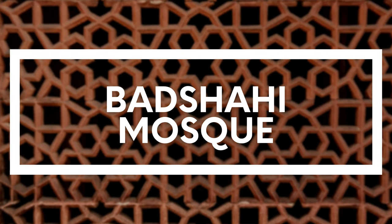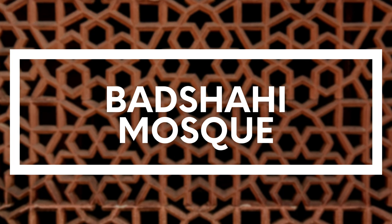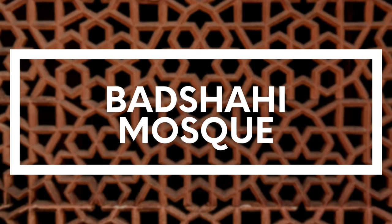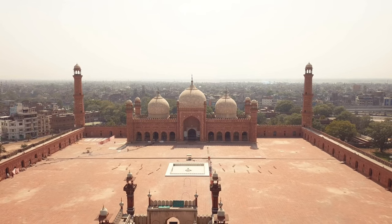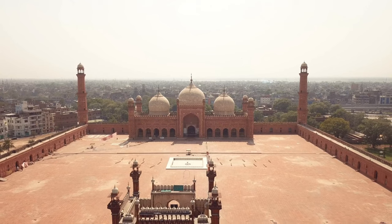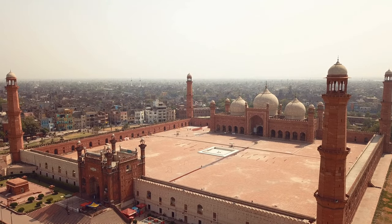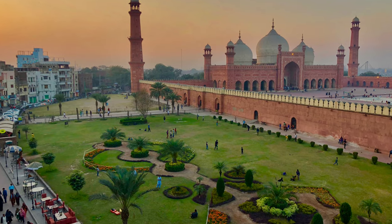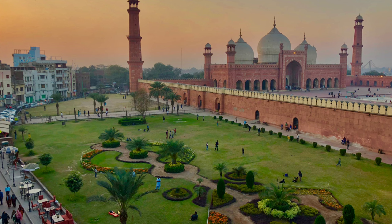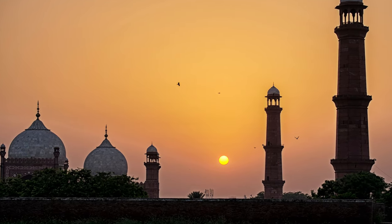Number 6. The Badshahi Mosque. The Badshahi Mosque, also known as the Royal Mosque in Urdu, is one of Lahore's most iconic landmarks and is located in the province of Punjab in Pakistan. It was constructed by the Mughal Emperor Aurangzeb between 1671 to 1673 and closely resembles the Jamia Mosque in Delhi, built by his father, Shah Jahan.